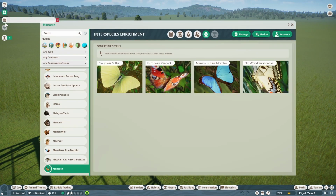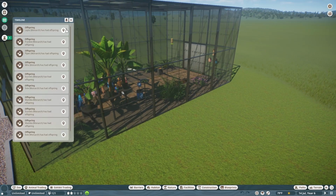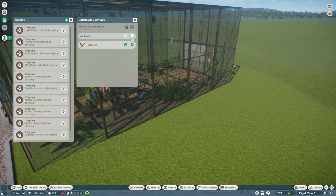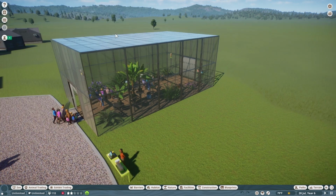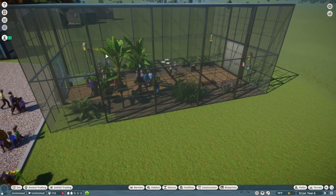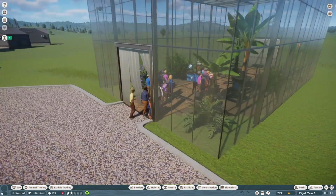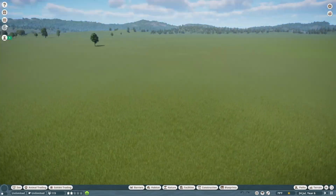So, what I'm actually going to be doing, hold on. We come here to notifications. I don't really want to see notifications for butterflies about death or when they're mating, because there's so many. Our notifications would just be going off all the time. So we're going to keep that off, and then I'm sure we'll get an emergency alert if the zookeepers aren't doing their jobs. But let's take a look here.